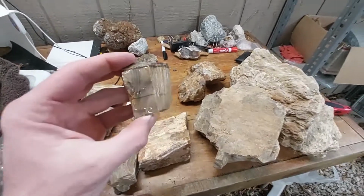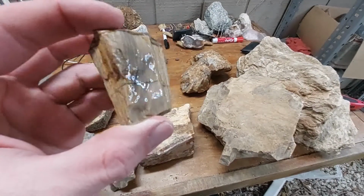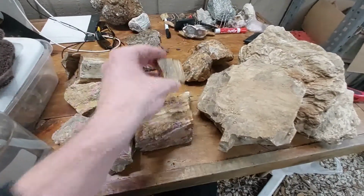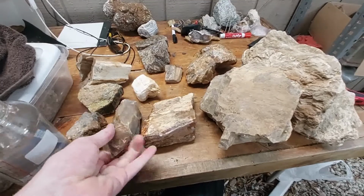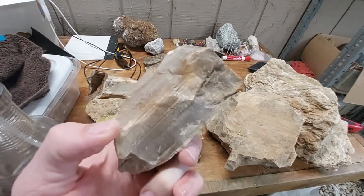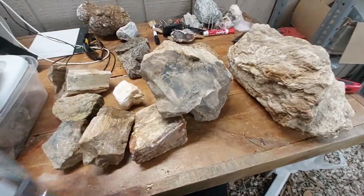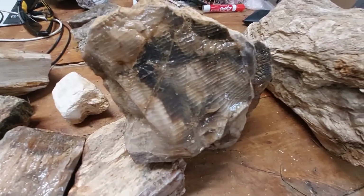This is a nice little piece. Could go in a big tumbler, or you could make some cabs out of that. But this is one of the things I love about this location, McDonald Ranch, is the way the grain is so well preserved, and this wood works really well when it's in that state. Here's another piece that you can really see the grain in. And I've got some of these bigger chunks. Look at that. That would really make a nice slab.